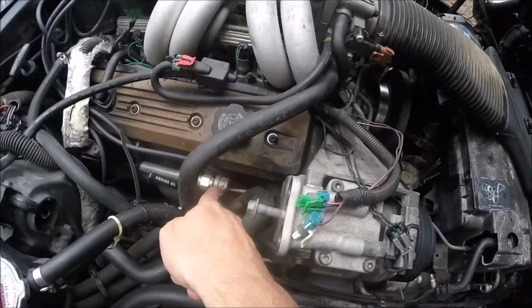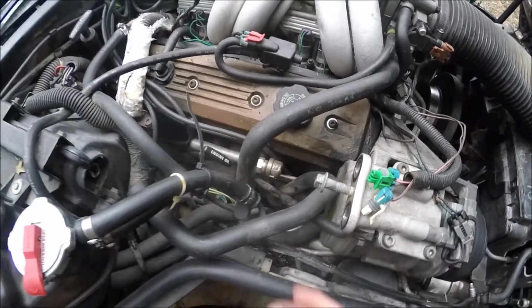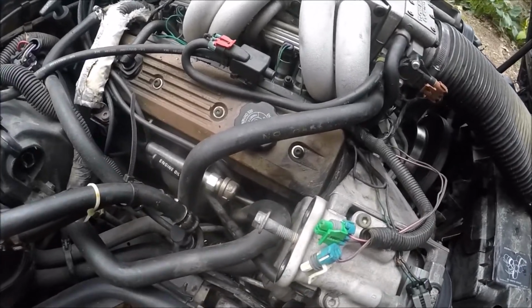This is where it went into the headers. You can see I capped those off. That is a 1/2 inch pipe thread. And this is the last hose to get out. This goes to the cat. And I have to get under the car to get that out.